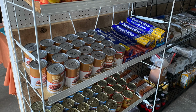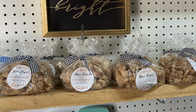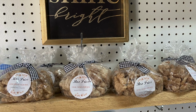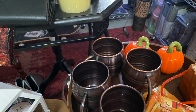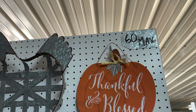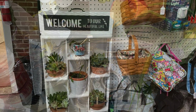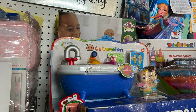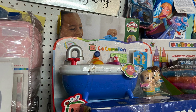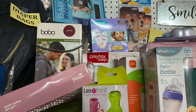They even had food there, and they had like pinto beans for 60 cents. That was a great deal. And boy, this one smelled so good when you went by it. And look at that cute little phone. And this had a lot of children's toys in it, and that Cocomelon is really popular, plus some baby items.